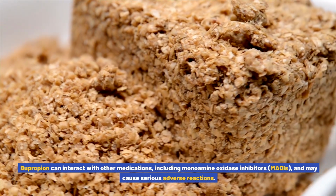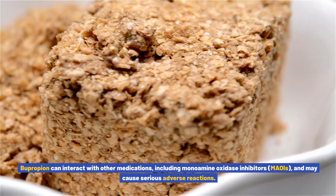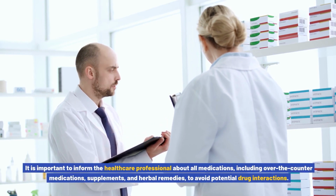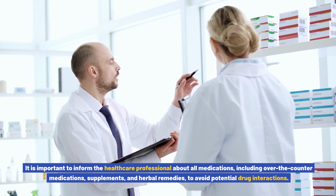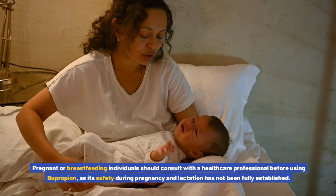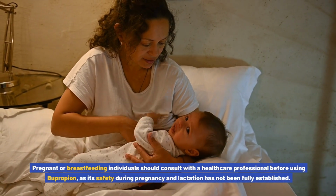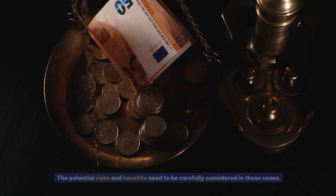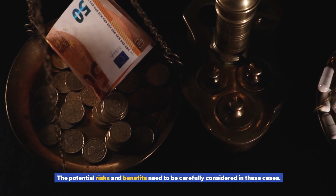including monoamine oxidase inhibitors, MAOIs, and may cause serious adverse reactions. It is important to inform the healthcare professional about all medications, including over-the-counter medications, supplements, and herbal remedies, to avoid potential drug interactions. Pregnant or breastfeeding individuals should consult with a healthcare professional before using bupropion, as its safety during pregnancy and lactation has not been fully established. The potential risks and benefits need to be carefully considered in these cases.